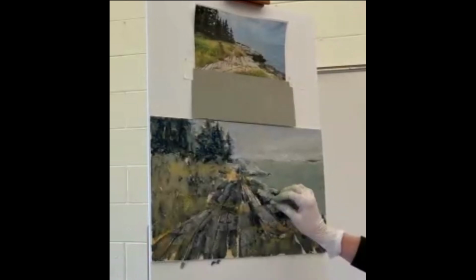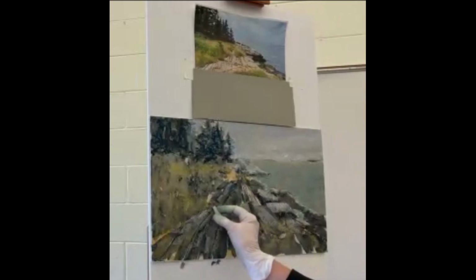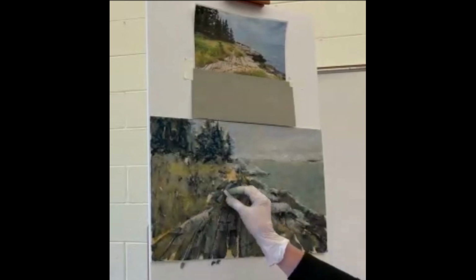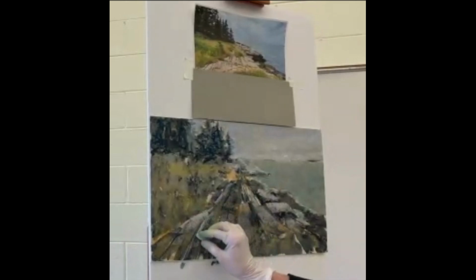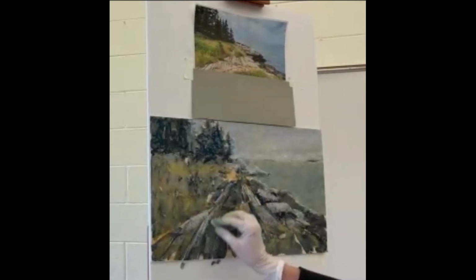A lot of times I am holding my pastel stick on its side, and what I'm doing with it is I'm trying to imagine where my hand would go if I was skimming it over the top of something that's here. So I'm trying to follow the texture and the shape of things.